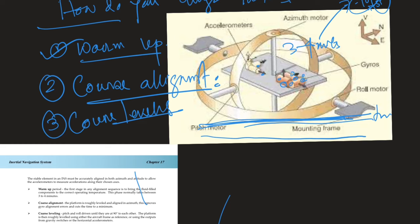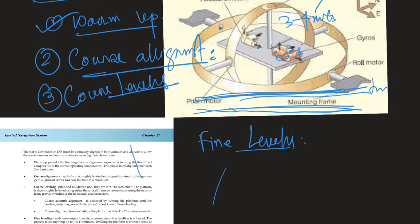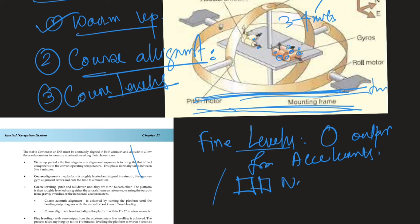And finally comes the fine leveling, with zero output from the accelerometers. Fine leveling is achieved when there is zero output from the accelerometers, meaning the aircraft is not moving. So then the fine leveling comes, and this takes up to 1 to 1.5 minutes. Okay. So this is how the gyro alignment starts or happens.